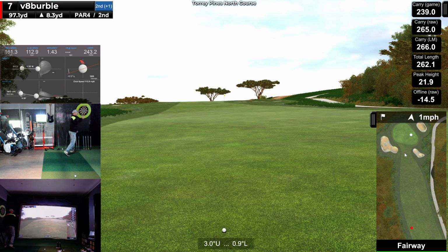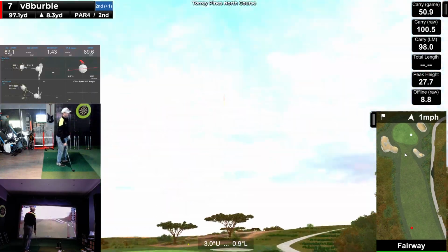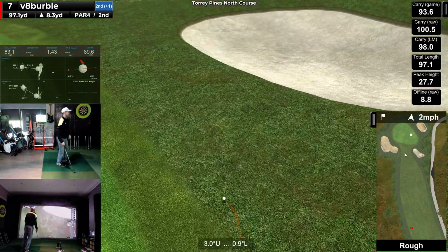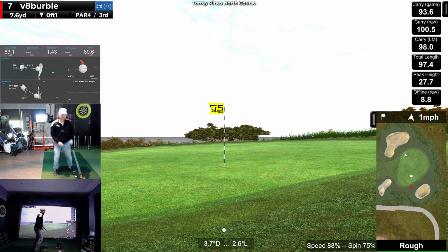97, uphill. 105, I cannot get there. It's working now. That's the only issue. I'll try, I just can't get the extra 5 yards for this one. I'm not sure if I block it right like that. Spin that. Nope. Oh, that's more garbage.